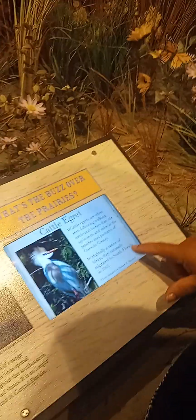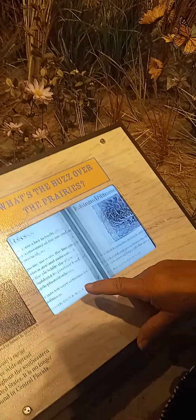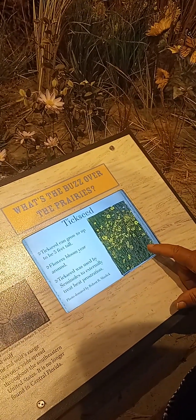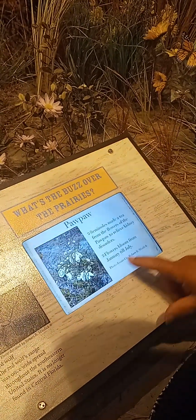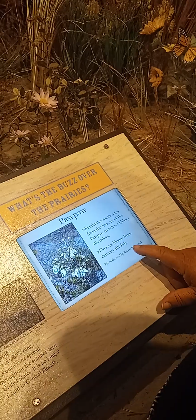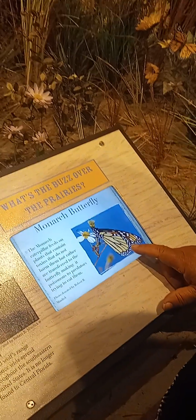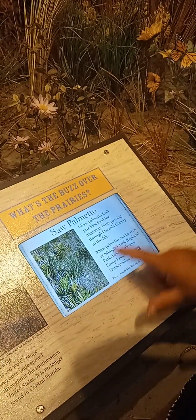Egret, but it's a cattle egret. Well, he probably hangs out with the cattle. A deer moss? Rattlesnake. Tixie. Oh, songbird. Métis, see, for kidney disorder. Monarch butterfly. Everybody's got a monarch butterfly.